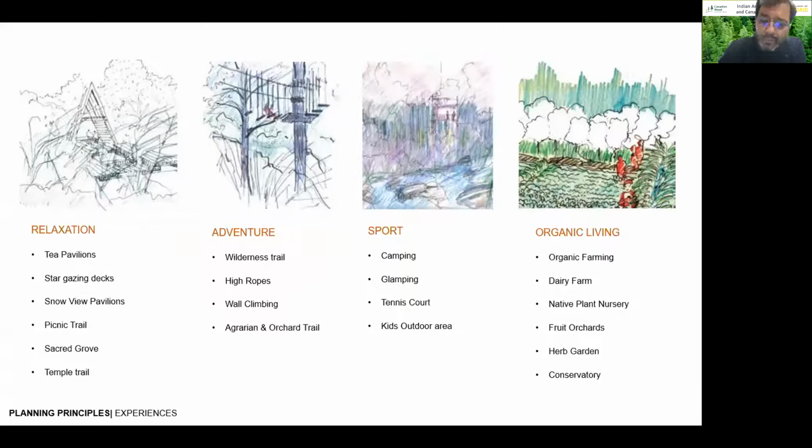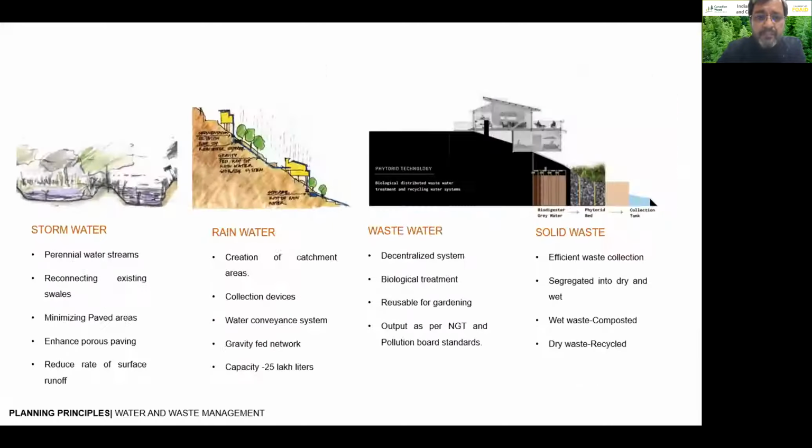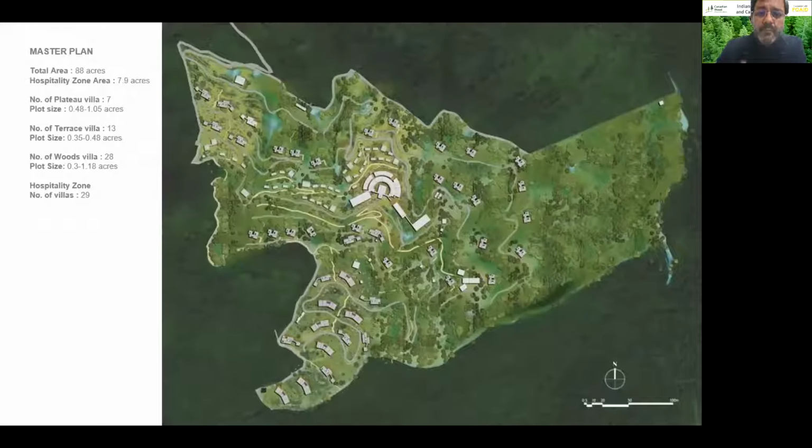Apart from the villas, the residential villas which we have for sale, we had to look at the hospitality place. And we looked into rainwater strategy. We looked into how even the waterways management will be done. This became the very core guiding principles of the master plan. And hence the master plan was shaped.